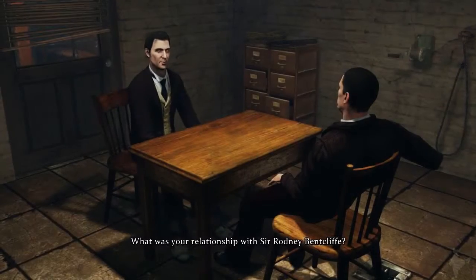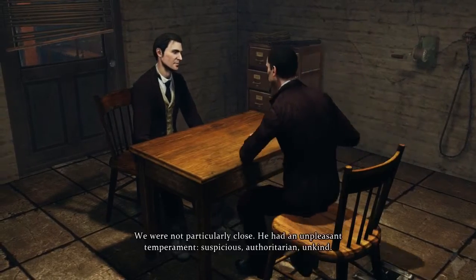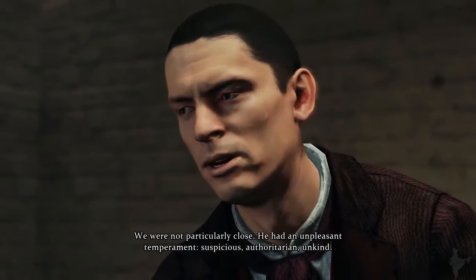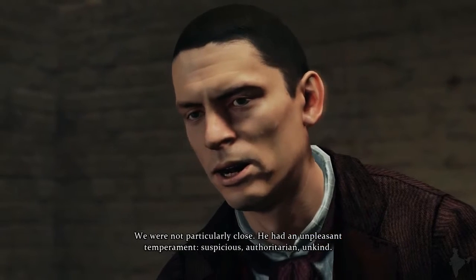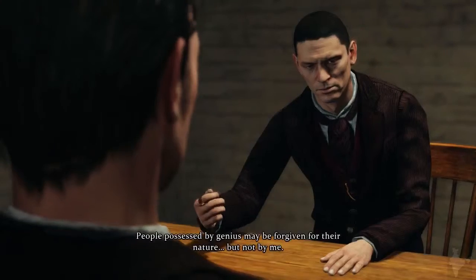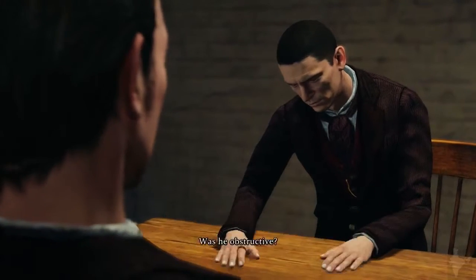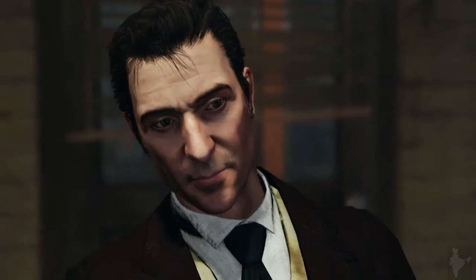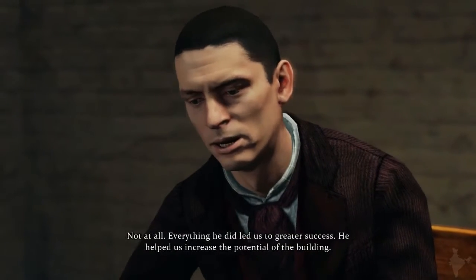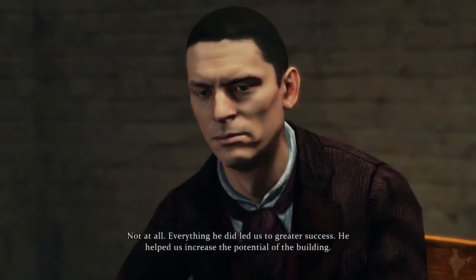What was your relationship with Sir Rodney Bentcliffe? We were not particularly close. He had an unpleasant temperament. Suspicious. Authoritarian. Unkind. People possessed by genius may be forgiven for their nature, but not by me. Was he obstructive? Not at all. Everything he did led us to greater success. He helped us increase the potential of the building.